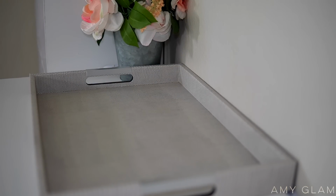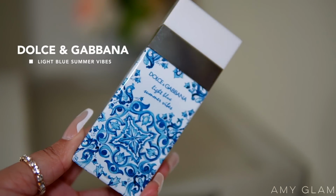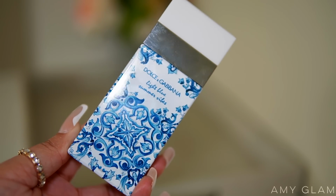So I'm going to start off with a few new fragrances in my collection that you guys are going to be updated on, and the first one I'm going to add is the latest flanker from Dolce & Gabbana, and this is Light Blue Summer Vibes. So this fragrance does have a note of peach. It's very woody, it's very refreshing. Cannot wait to start wearing it to see how I feel about it.